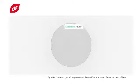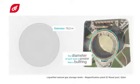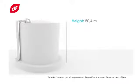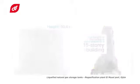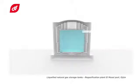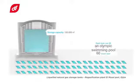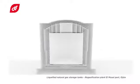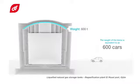With a diameter of 78 meters, these tanks are larger than a bull ring. Their 50-meter height is comparable to a 15-story building. Inside, they can store 150,000 cubic meters of liquefied natural gas, the equivalent of 60 Olympic swimming pools. The weight of the dome is 600 tons, equivalent to 600 cars.